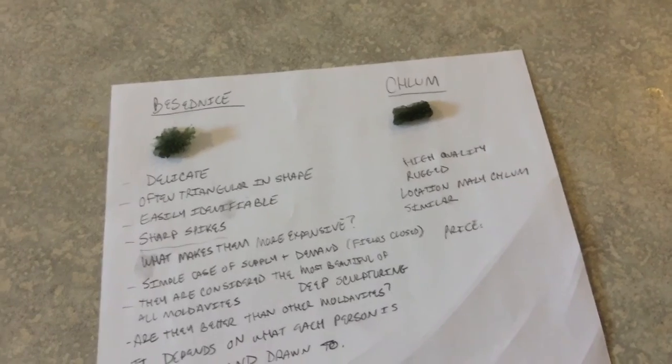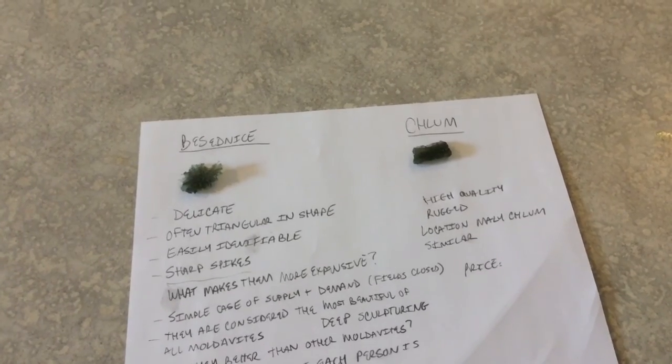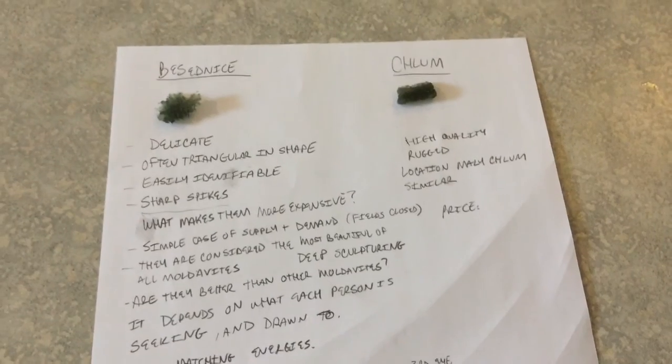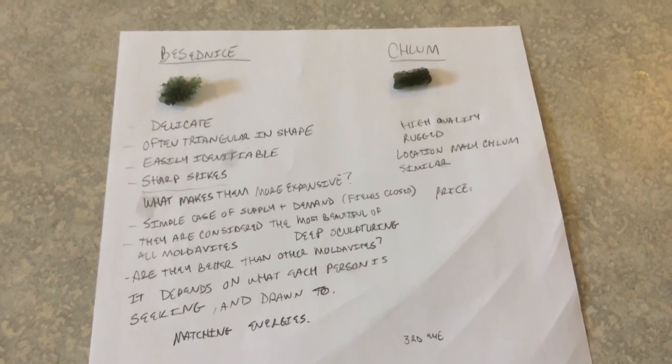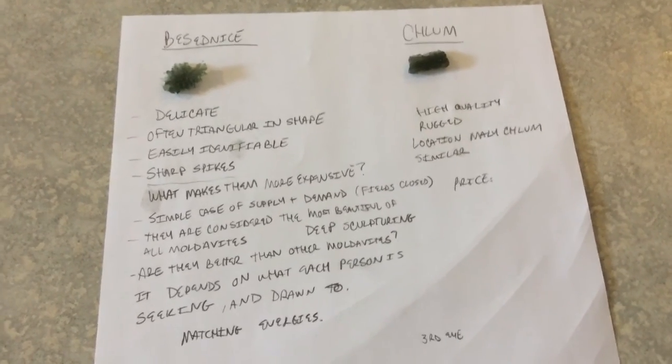Maybe you'll get both of them later on, or maybe you'll get one from each of the different fields that Moldavite has scattered to in other areas of the world. So yeah, this is basically a quick wrap up, guys, a quick look at the differences between both types of Moldavite, although they are both really great to work with.